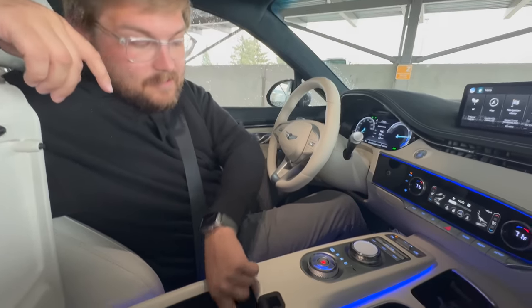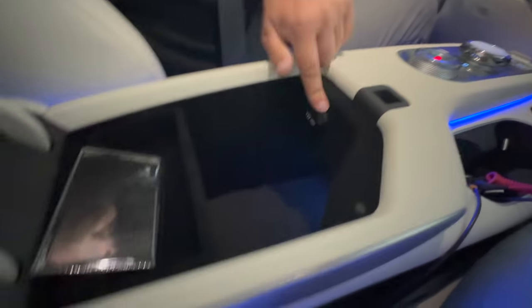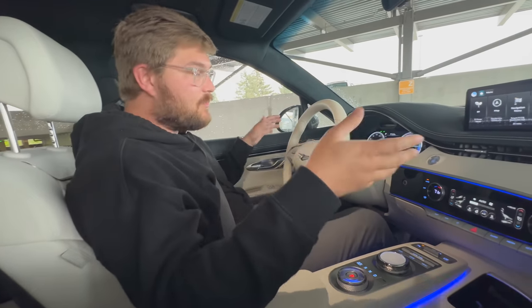12 volt outlet in here, really nice. We're seeing a lot of EVs actually go away from having 12 volt outlets. I'm not sure why. I'm glad this one has it in there as well. And a pretty deep, of course, storage console that goes forwards a little bit there. So really nice storage ability.